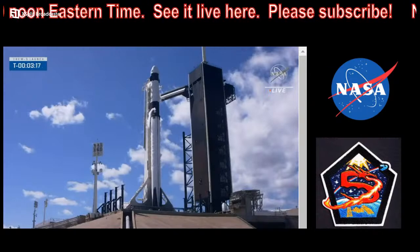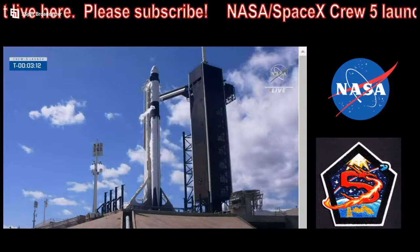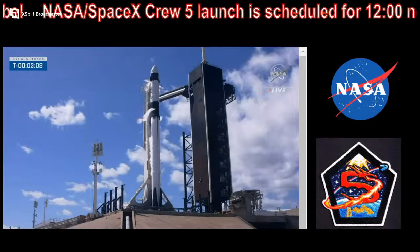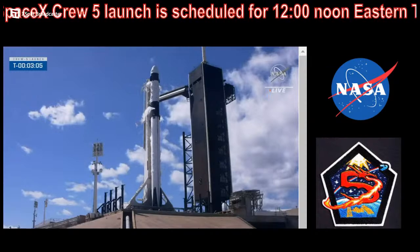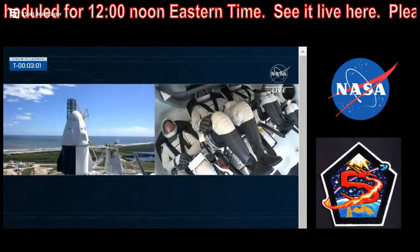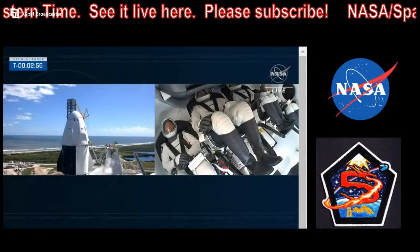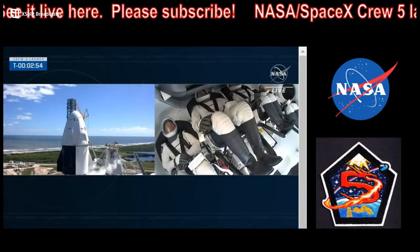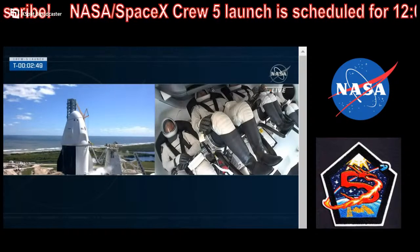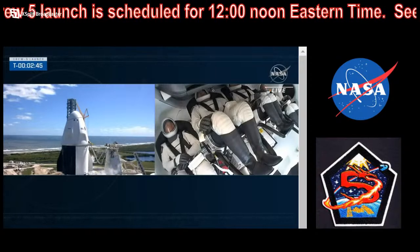And the next call out that we should hear in about 20 seconds is that the first stage LOX load is complete. Stage 1 LOX load is complete. And there we go, all of the oxidizer loaded on stage 1. Soon we'll hear that stage 2 LOX load is complete, and that will be the last propellant call out we'll hear today. Now less than 3 minutes until launch.